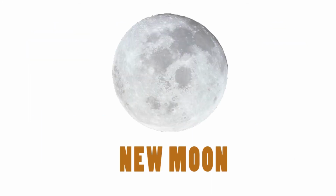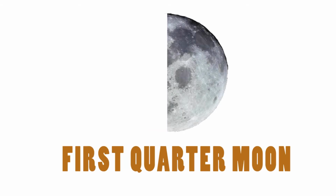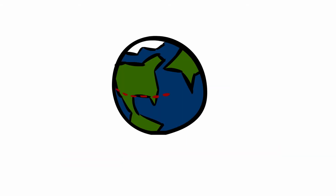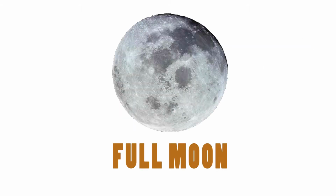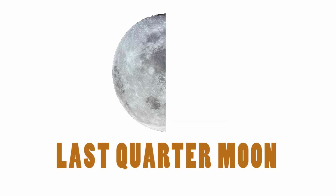The new moon, which is when we can't see the moon because its dark half is facing us. The first quarter moon, which is when one half of the moon is lit, right or left, depending on which hemisphere you live on. For us, it's the right side since we live in the northern hemisphere. Then there's the full moon, which is when the moon is entirely lit. And finally, there's the last quarter moon, which is lit similarly to the first quarter moon, except for us, it's on the left side.